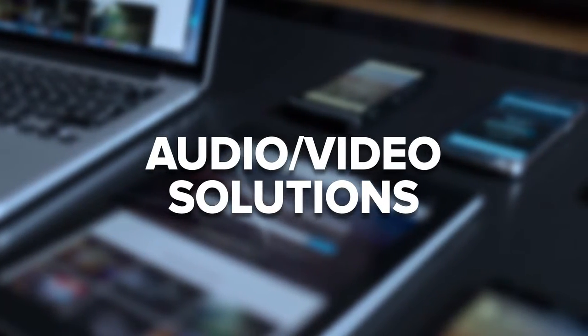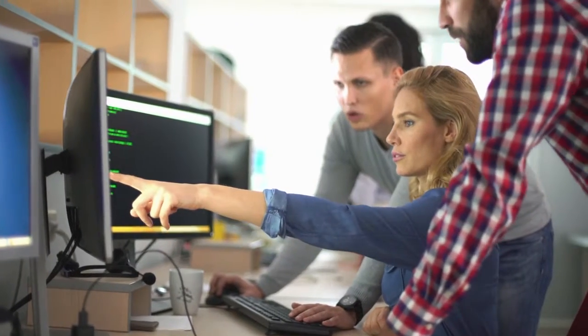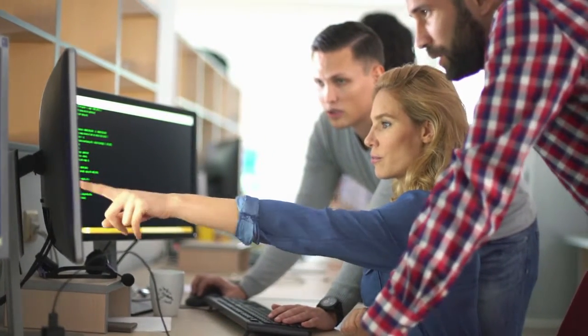Audio-video solutions. Finally, we offer a full line of audio-video solutions for your conference rooms and sound masking needs. So if you can hear conversations through walls, can't concentrate because of loud noises, or are worried about speech privacy, we can fix that with our line of commercial and office sound masking systems and acoustical paneling. We offer full design services, service packages, and certification testing.